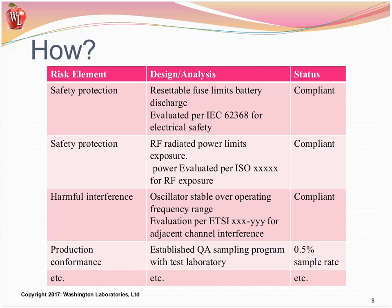So I may have a thermal fuse in there and evaluate that per the IEC standard. Is that IEC standard appropriate? Well, if that's what we're using, then I'm going to say that's how I got there and found it to be compliant, that it actually did limit the current, it opened up and took care of it. And that requirement would be safety protection. You could go into detail on that risk element as to electrical, dealing with several different things.